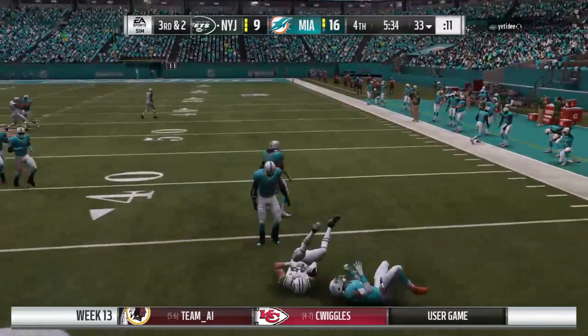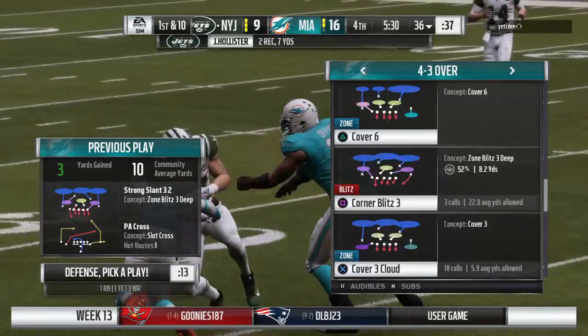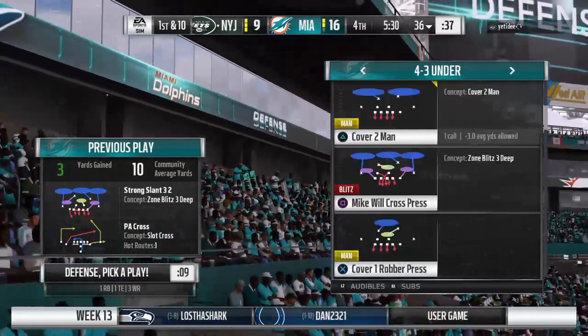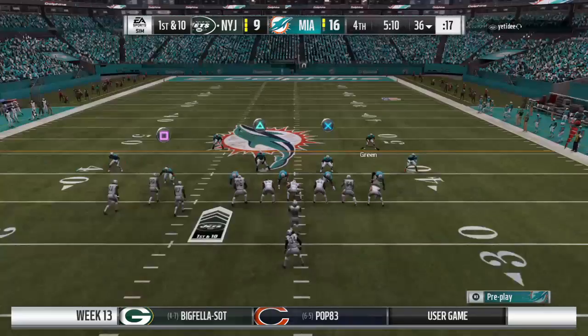And it's a short one here, complete to the tight end. And he's able to get the first before he's taken down at the 36. Only 3 there on the pickup, but that's enough to move the chains. The drive continues as they search for a tying touchdown. Here's 1st and 10.